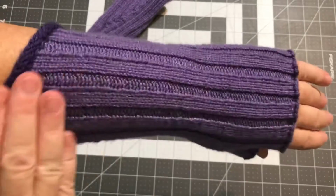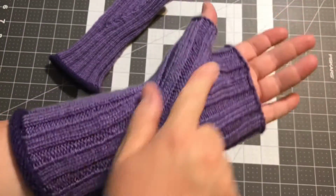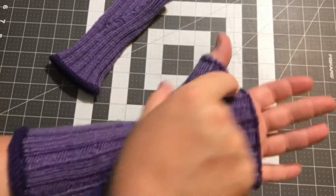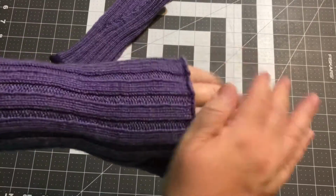Okay, so here we go. We've got all the ribbing there. There we go. That's much easier. And then we have this little design element with the way the ribbing goes up into the thumb and then it goes back into the hand. I didn't want to go too high up on the fingers.